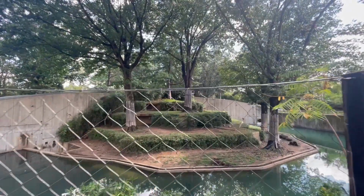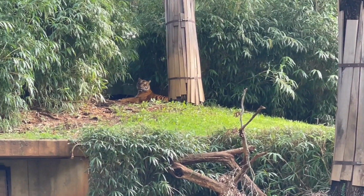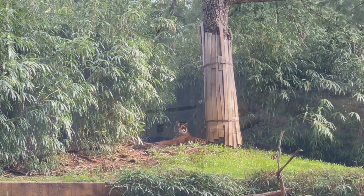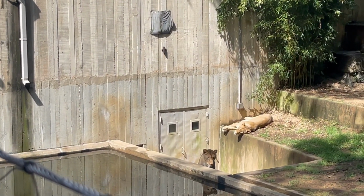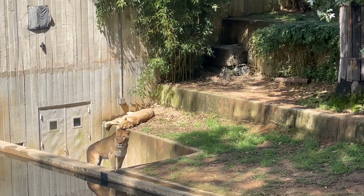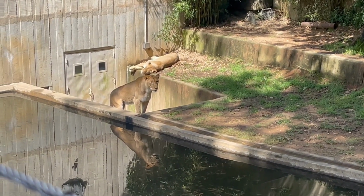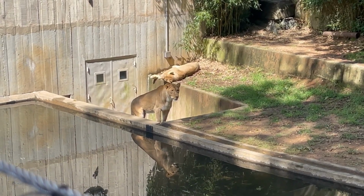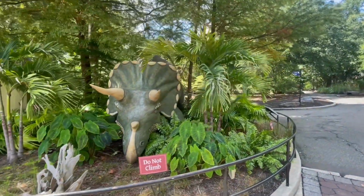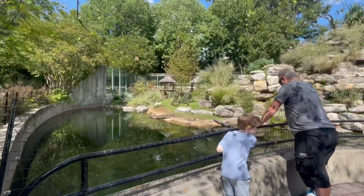And here we are. There's the tiger. Yeah, you found her. Hanging out in the shade. Watching us. Here she comes. Right across from the lion and tiger exhibit, look at the triceratops. Oh, they want me to see something over here. Oh, turtles! Lots of turtles.